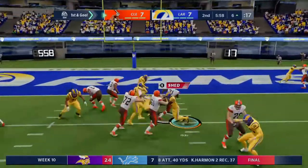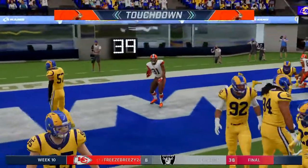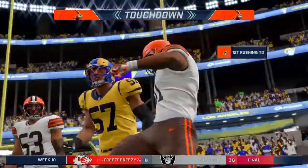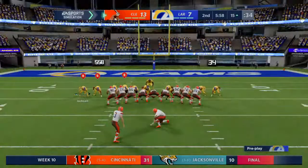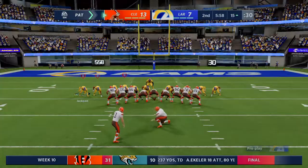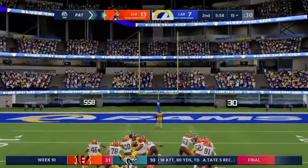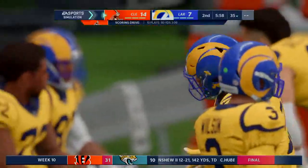From the shotgun now, here's an inside give. And he'll barrel his way into the end zone for a Browns touchdown. A great effort there with touchdown number 8 on the year. And the Browns have taken the lead. A strong, determined run there, Charles, to get in for 6 points.